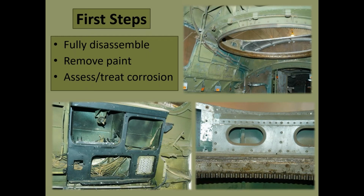Surprisingly, most B-17s had very little interior paint. So going through the radio room, after the radio room and the fuselage where the waist gunners are, it's just not painted. But a lot of the warbirds have been painted after the fact, probably for corrosion control, but they were simply unpainted during the war. So all of that paint had to be stripped.